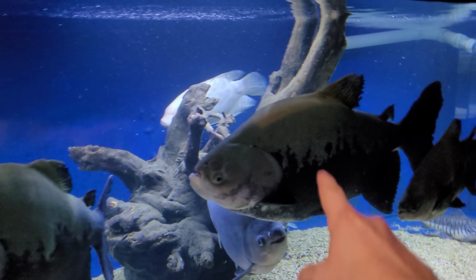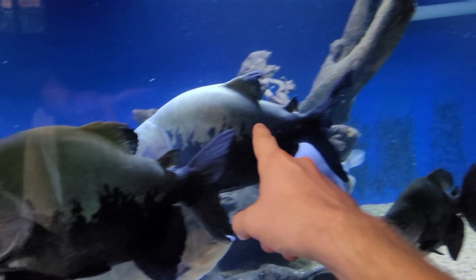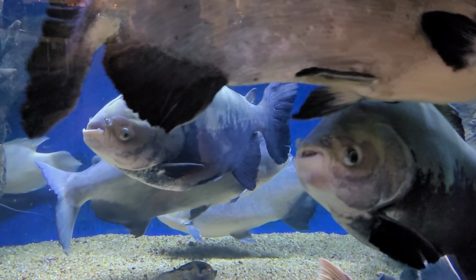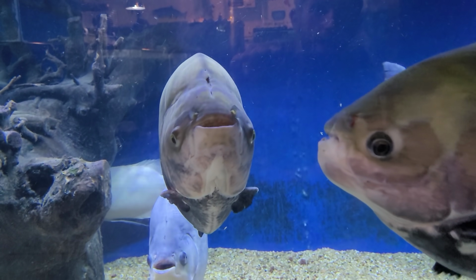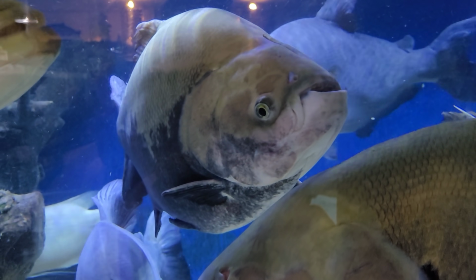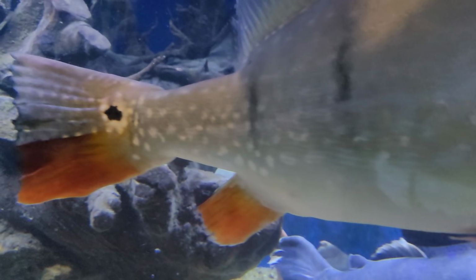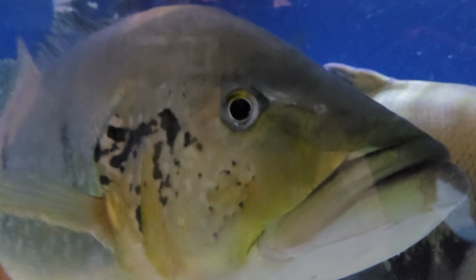Where's he at? This guy right here is getting absolutely massive. So these are a black pacu or a tambaqui, and they can get up to 100 pounds or so. They're supposed to be the world's largest pacu, and I think he's going to pass Betty here soon. He's just getting absolutely massive. That bass is looking nice. You can see spangles there, but he's a little bit washed out, but man, he's a pretty bass.